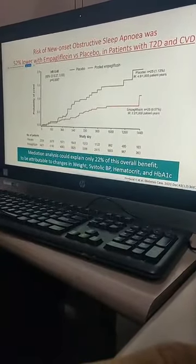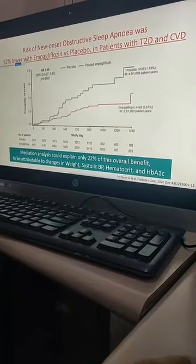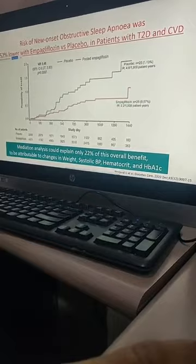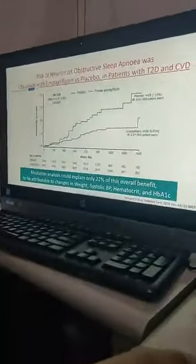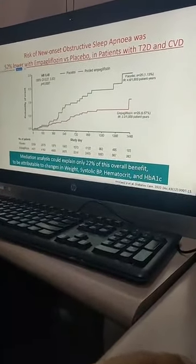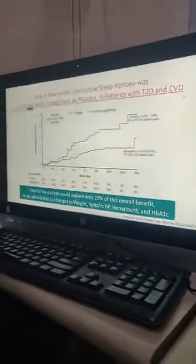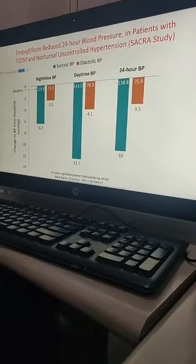Risk of new onset obstructive sleep apnea. Obstructive sleep apnea is found to be higher in patients of diabetes. They have a sleep apnea. That means the patients who are snoring in the night will have reduced saturation levels. And this also is reduced in EMPA versus placebo in diabetes and cardiovascular disease. So now EMPA reduces 24-hour blood pressure.